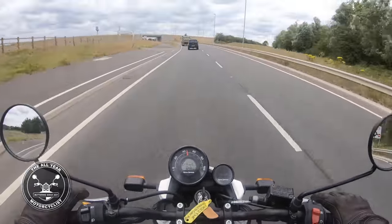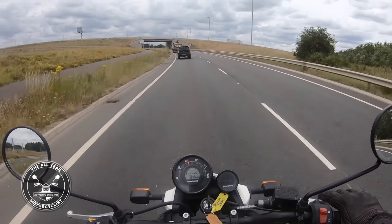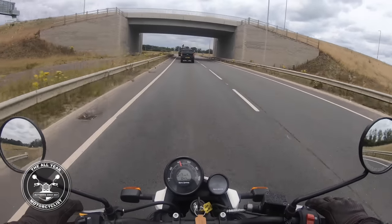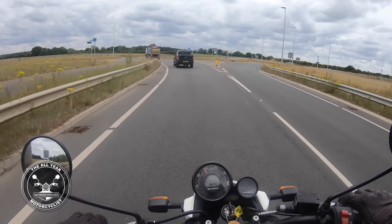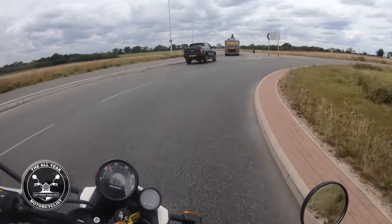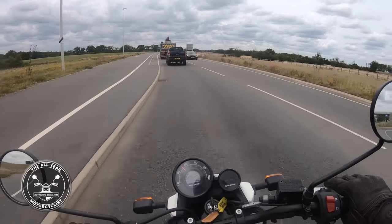I love this colour, the red and white. It's youthful, isn't it? That's what it is. This is youthful, this bike. I'd be amazed if young kids don't get into it. That's what I'm thinking. Look at the way that lorry goes around those corners. It nearly falls over. It's got a load of concrete or something on the back.